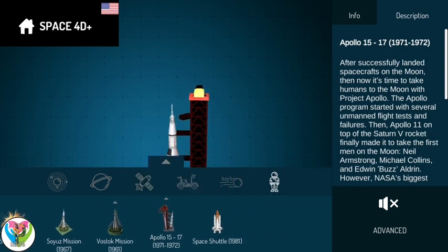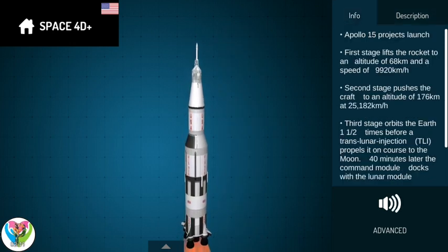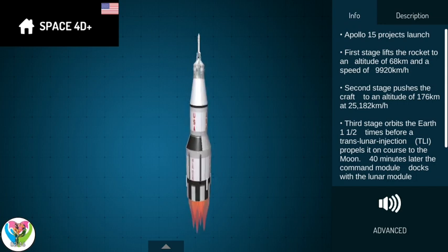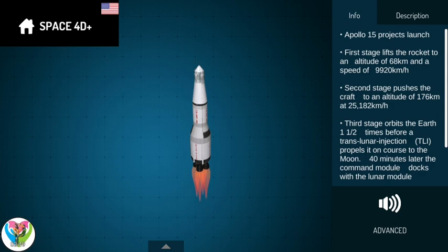Apollo 15 to 17. Apollo 15 marked the first time the lunar rover was used and continued on with Apollo 16 and ended with Apollo 17 as the last spaceflight that took man to the moon.